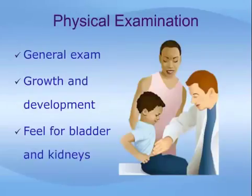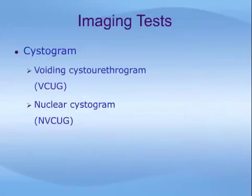A thorough physical exam will be done, including a general assessment, check for normal growth and development, and an exam of the abdomen and lower back to look for a distended bladder, large kidneys, and any signs of underlying congenital abnormalities. The primary test for VUR is the cystogram.